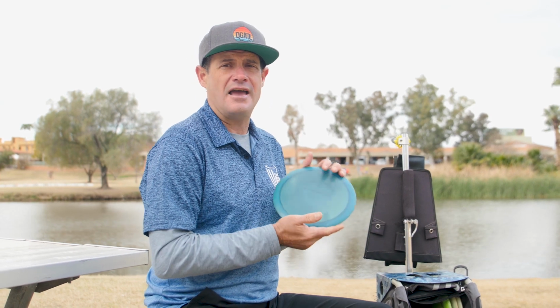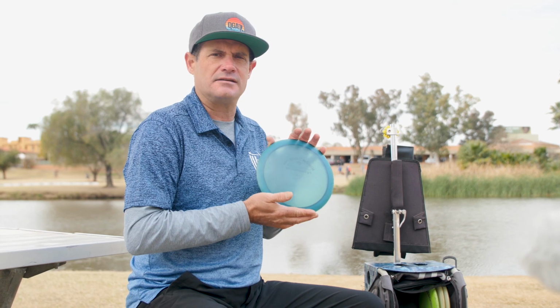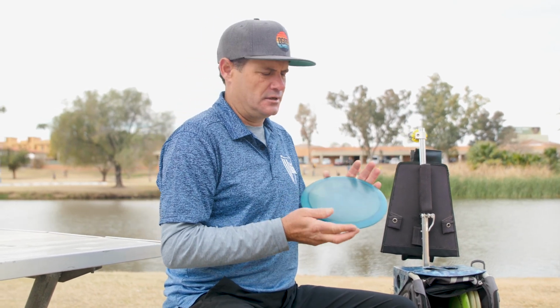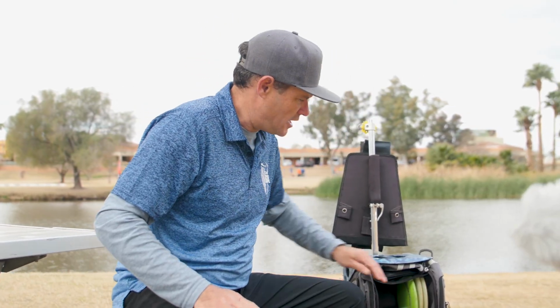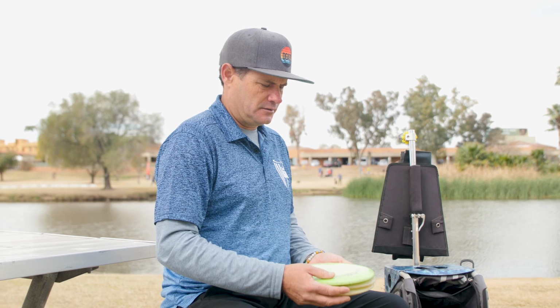This is also a high elevation bomber. I imagine this is going to get a lot of work later in the year when we go up to Flagstaff and play for Masters Worlds. So for mid-ranges, I usually have a lot more Aftershocks in my bag, but I don't throw them as much out here. It's mostly driver courses, but sometimes on some upshots.